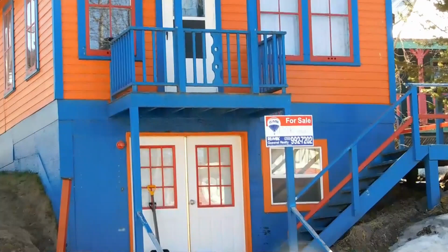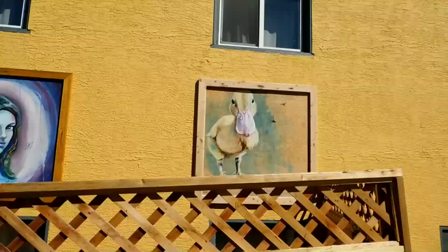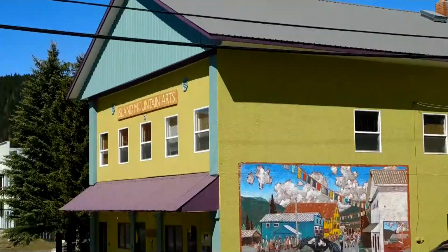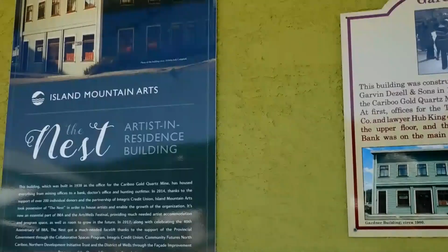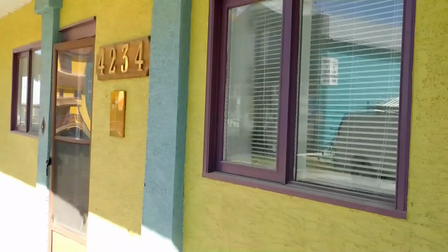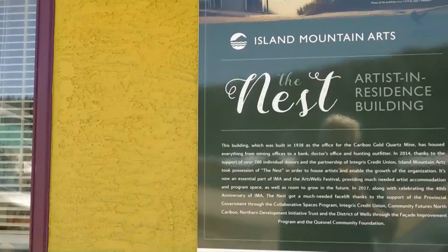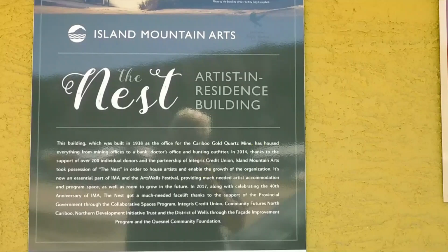This one's for sale. It's only $139,000. This is the Island Mountain Arts Building. The Island Mountain Arts Building was originally the Gardner Building. Constructed in 1938 by Garvin Dezel and Sons for the Cariboo Gold Quartz Mine Company. First, the offices for the Townsite Company and lawyer Hub King occupied the upper floor, and the Royal Bank was on the main floor. This building was built as an office for the Cariboo Gold Quartz Mine and has housed everything from mining offices to a bank, doctor's office, and hunting outfitter.